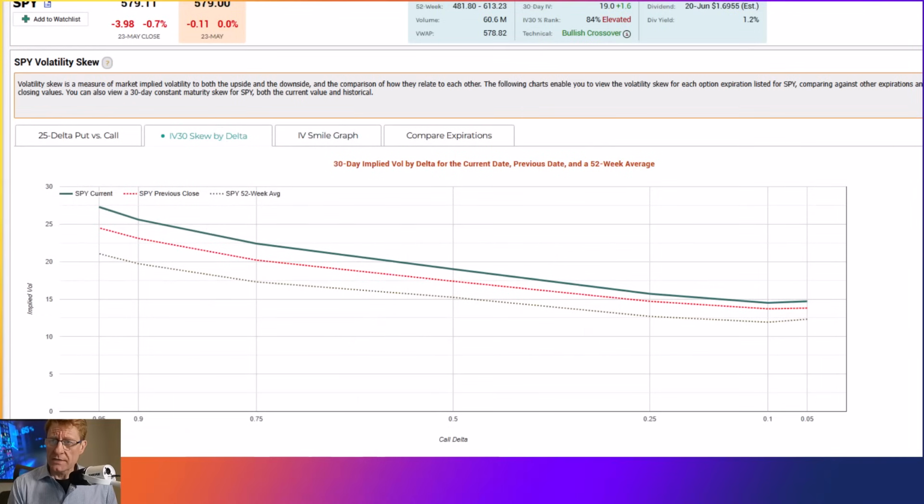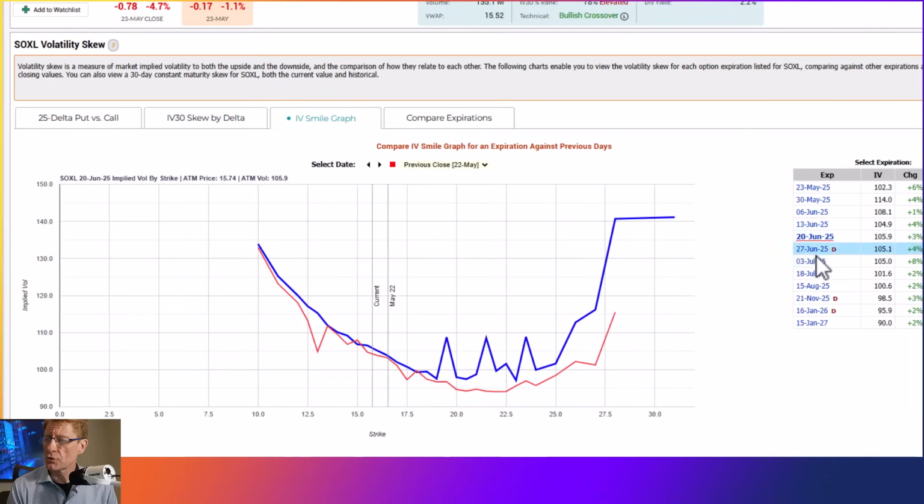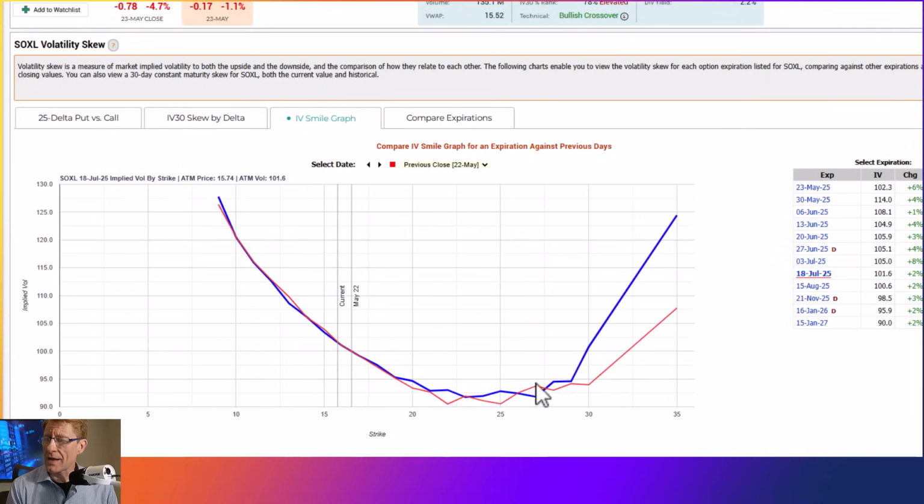So let's take a look at the SOXL. So here's our SOXL. Let's take a look at June, for example. That's a little too close. Let's look at regular June. Let's add July. So we've got July. We can see the very, very steep downside. So the turbo is really kind of selling that expensive downside to fund some of the upside.